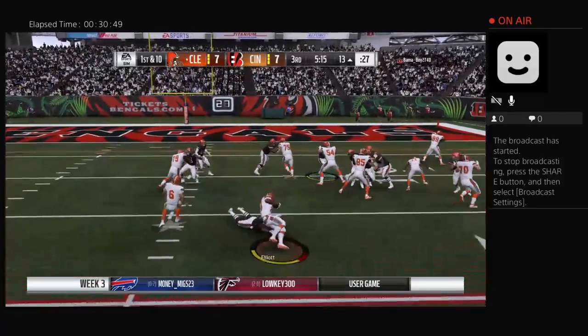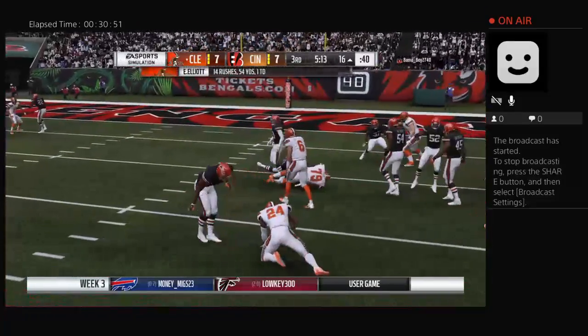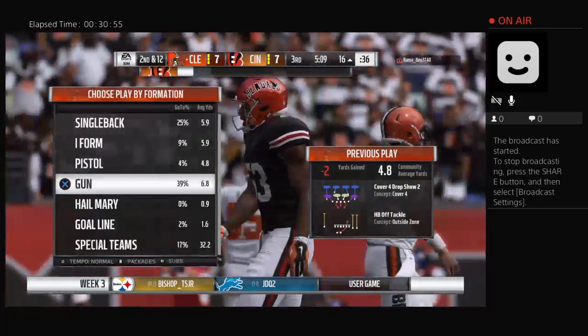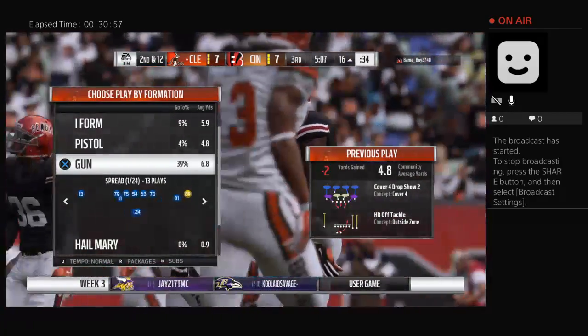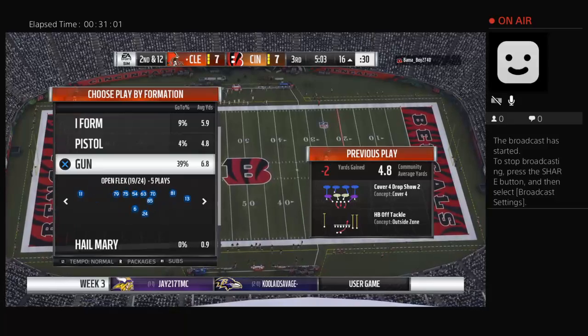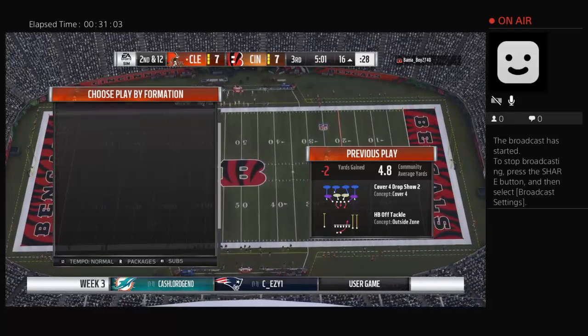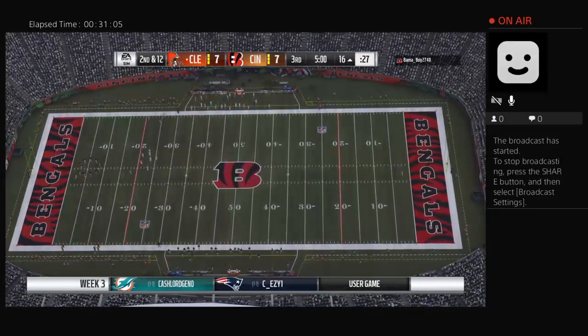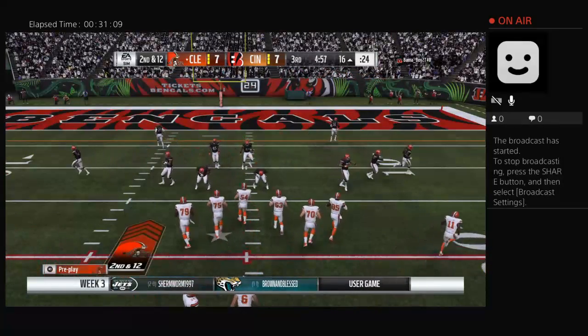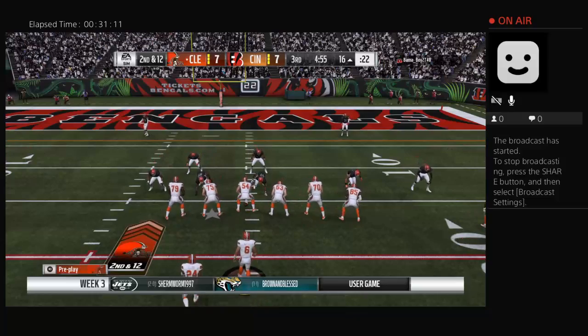They'll run it now out of the gun, and he goes backwards here, losing yardage back to the 16. It's a loss of 2, bringing up second down. I know the scouting report on him is that he doesn't possess the eye discipline to be an elite linebacker, and what that means is his ability to read, react, and make a play. But on that one, he looked like one of those guys.